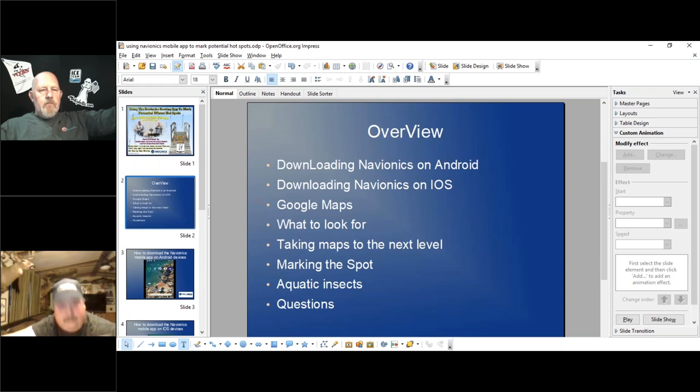After that, the video does talk about marking the spot, and then we're going to switch over to aquatic insects. This is going to be like a bonus. This was supposed to show you how to use your Navionics mobile app to mark those spots right now, whether you're out in your boat or sitting here on your computer or playing on your phone at night. Mark those spots that you might want to go fish in the wintertime. This aquatic insects part is just going to be a big old bonus for you. After that, we're going to finish up with questions.